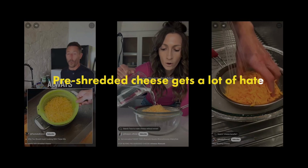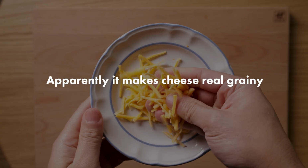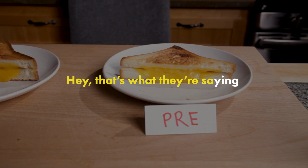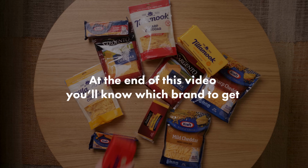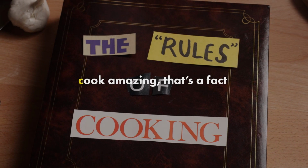Pre-shredded cheese gets a lot of hate because of the additives so it doesn't cake. Apparently it makes cheese real grainy and it don't melt right. Hey, that's what they're saying. So if you're feeling really cheesy and you want it to melt easy, let's do a couple tests to see which cheese is the best. At the end of this video, you know which brand to get. Save some money, save some time, cook amazing, that's a fact.